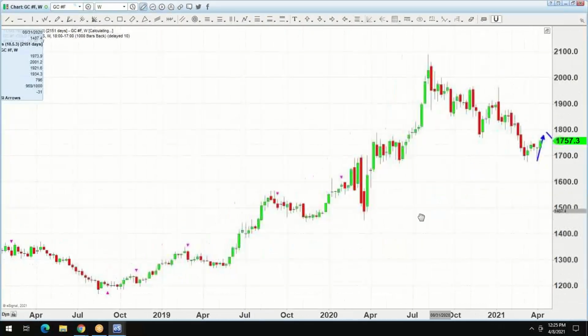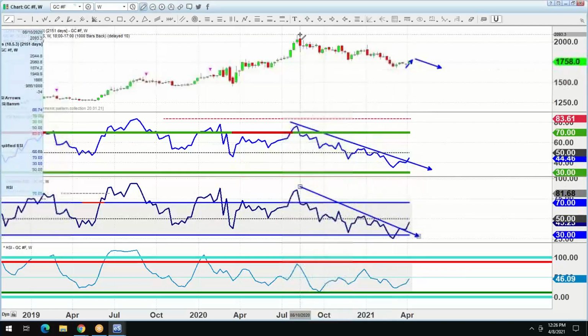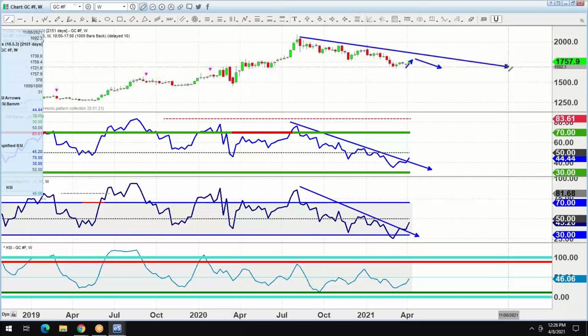A little oversold finally on the weekly. It still needs more time. If HSI would have registered on the weekly, that would have been a really nice double confirmation. Not there yet. Again, gold still early. 1700 looks like it's trying to firm up. There's amplified, there's standard RSI. That is the first positive breakout in those weekly readings that we've seen since August. This downtrend has been pretty firm.